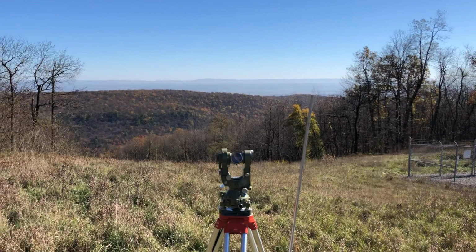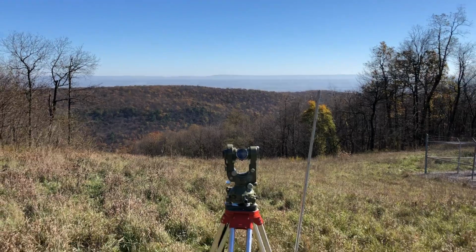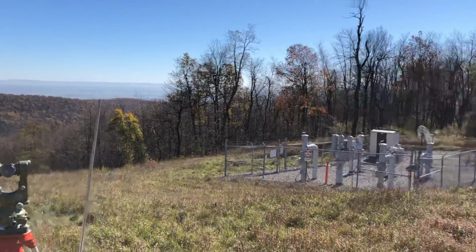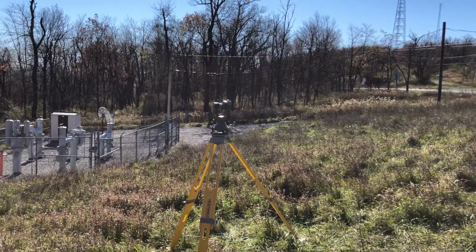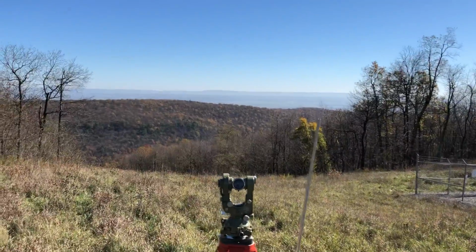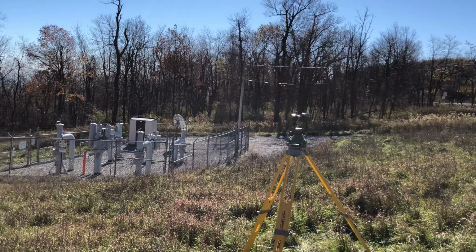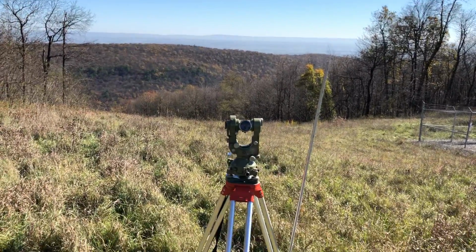Okay, here's the setup. We got the hazy ridge far off. We got that theodolite pointed at it. And then I got a second theodolite 90 degrees to that. That's what I'll be using for vertical angle. And it's set 90 degrees to this line so that the distance to target is unaffected. That'll be good enough for today. Should still return arc second grade.